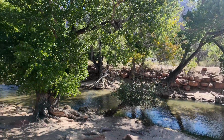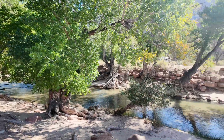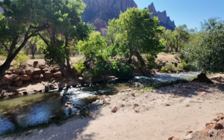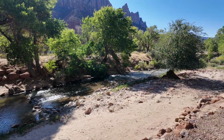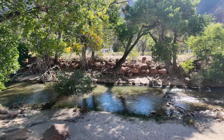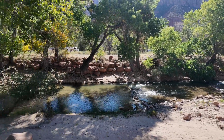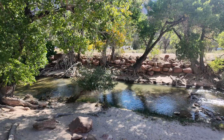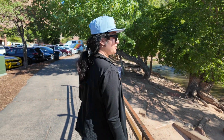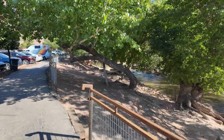You ready to walk in that water? There's a trail out here called the Narrows where you walk along the riverbed, and then it goes to a point where you have no choice and you have to start walking in the water. And it gets up to your shoulders. I'm not a swimmer. So we're probably going to do it, but we're probably not going to go in.